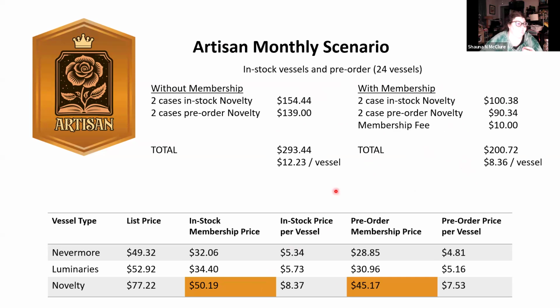And then finally, if you get 2 for right now and then 2 for the future, you're going to be saving even more. You get to save another $10 off the already discounted price. So you're paying $200, and that drops your average vessel price to $8.36 per vessel.